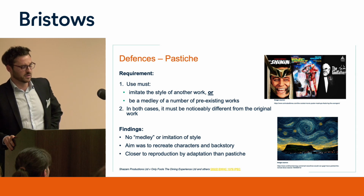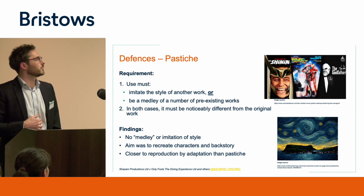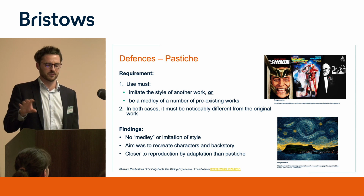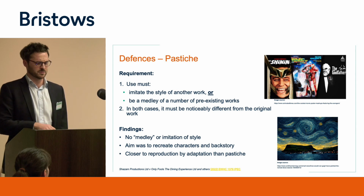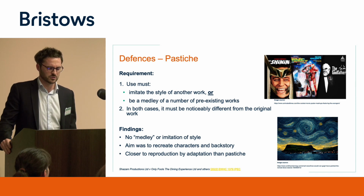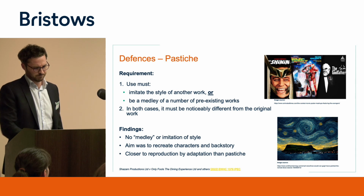And the second type is being a medley of a number of different pre-existing works. So the UK IPO actually helpfully gave an example of that, of taking various clips from various films and then compiling them into a new artistic work. But in either case, the copied work needs to be noticeably different from the original content. And here, again, the dining experience just fell well short, it seemed. They were just taking wholesale the characters and their backstories and reproducing them in their scripts, so they seem to fall well short.